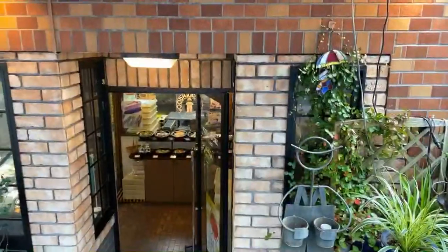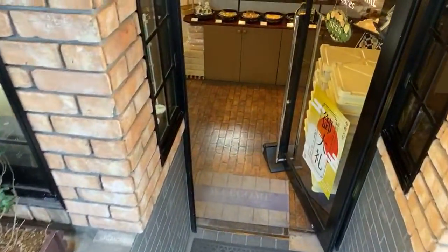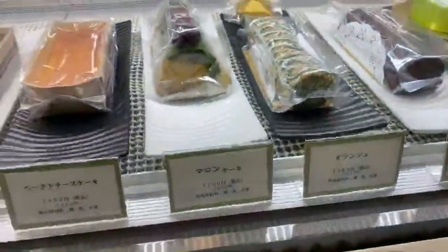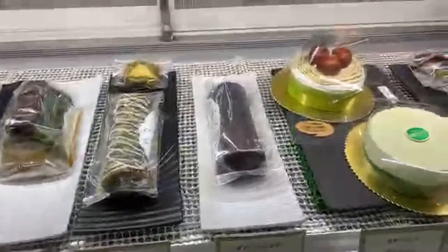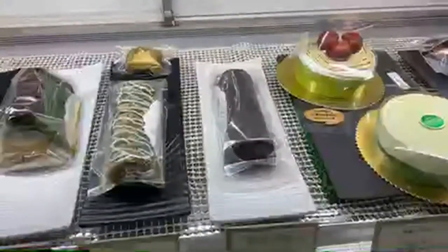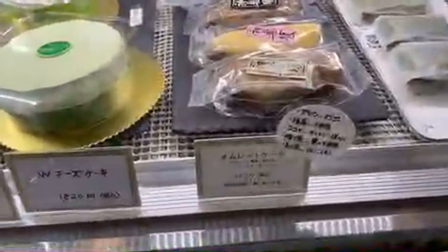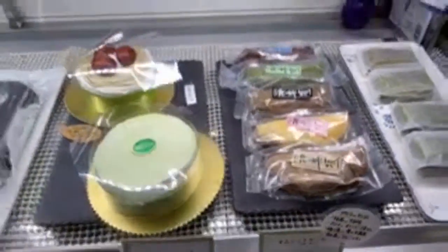All right, you guys ready for some adventure? Let's just go and find out what's inside in here. Konnichiwa. Oh, this looks good. Model cake. Whoa. It's good cake. Oh, this looks interesting.